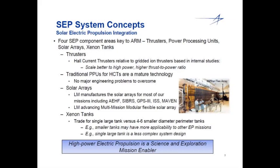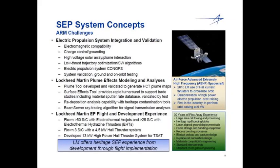Continuing with the SEP, this is the last chart actually. One of the key things for the electric propulsion system is the integration and validation of the entire system. I think the last presentation mentioned there's a lot of experience actually, more than you would expect in SEP areas.